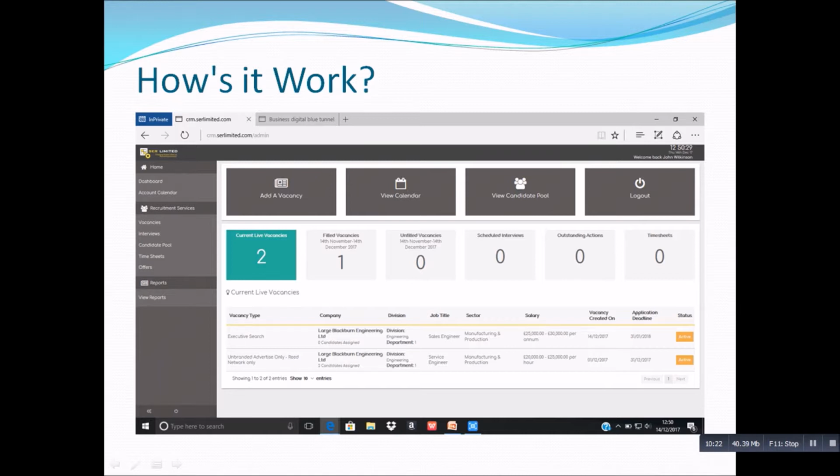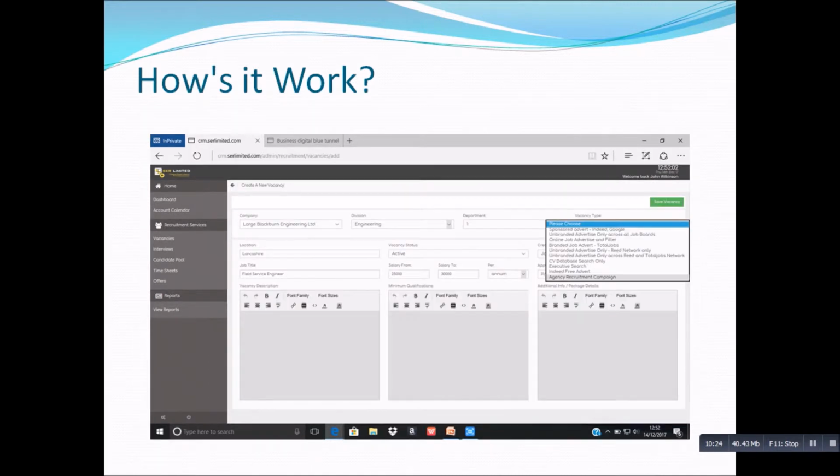The next screen is how you would put on a vacancy. So it defaults to your company. You select your division and your department, and these are bespoke. We can change these according to where your company is set up, and then you decide your vacancy type. Again, these are just generic types. We work with you on the onboarding process to come up with a list of recruitment methods that you currently use, and you would select them accordingly.